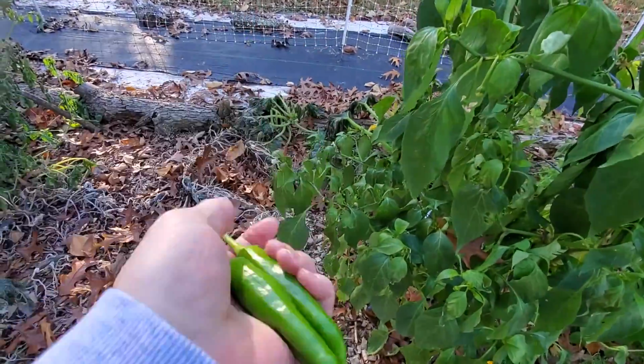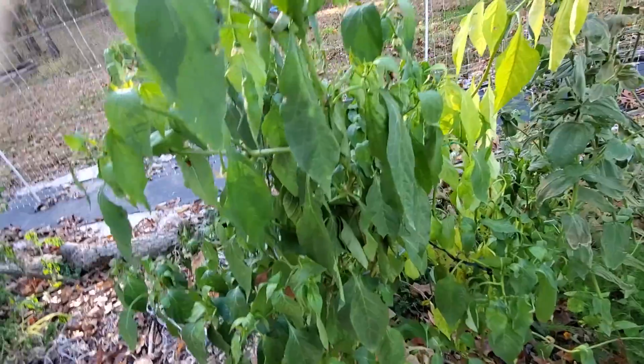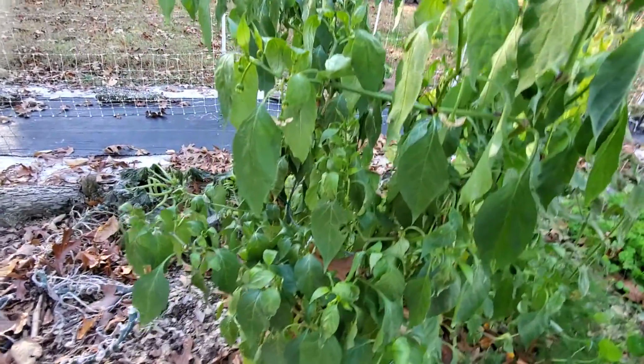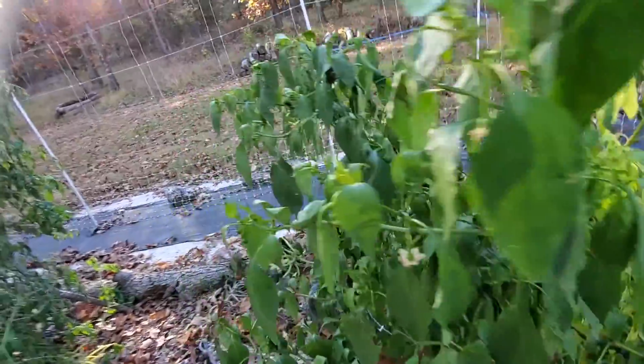I'll probably use them as herb spices stuff, because since they didn't grow large, and they're not going to grow large since it froze. Wasn't a hard freeze, but it was freeze enough that it's stunted the plant. Nothing else is going to grow, so I'll be picking all the peppers off of it today.